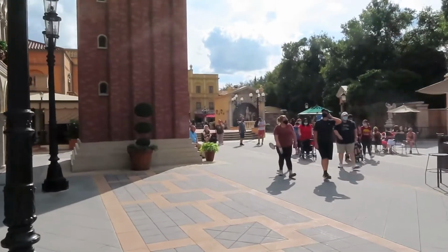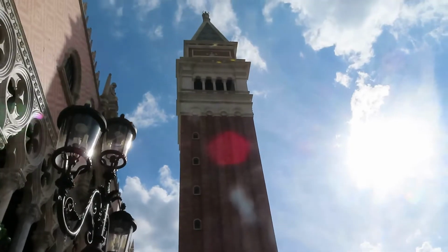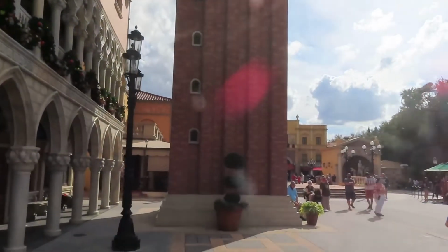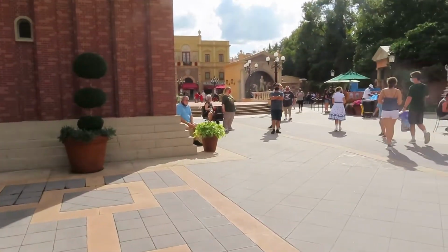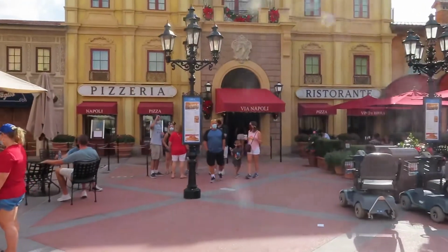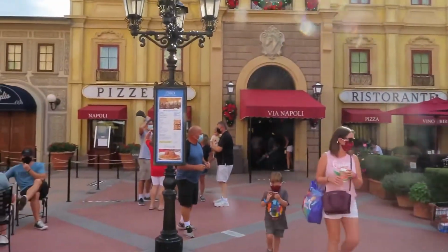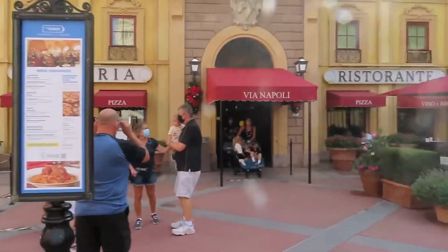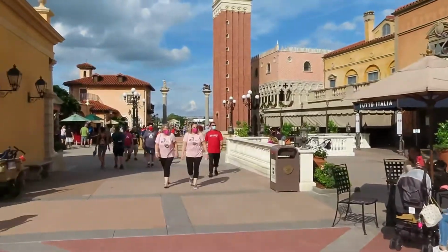Cool. That's a cool tall building right there. I do not see Olaf back here. So we must have missed him towards the front then. All right, let's go back.